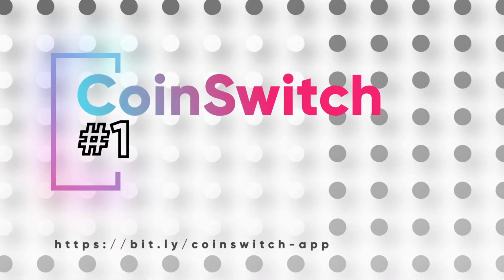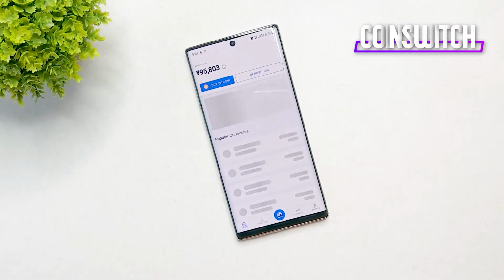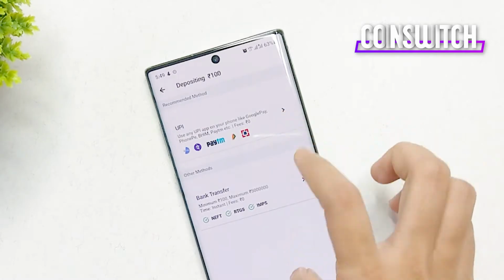Coinswitch. This is the simplest way to buy and sell cryptocurrencies. Once you download the app and create an account, you can deposit Indian rupees directly into this app using UPI and start buying and selling crypto.